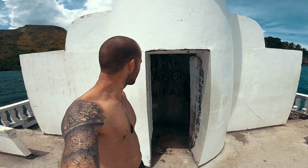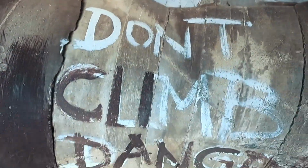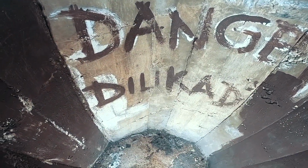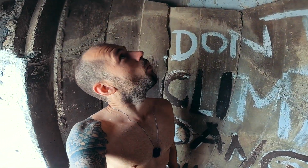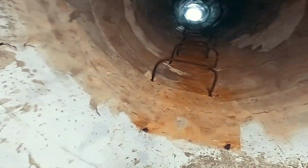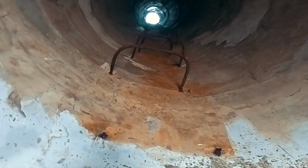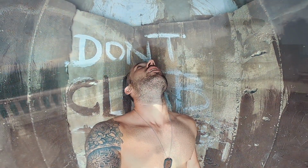Oh, there's no gate. Oh, and there is a ladder. Don't climb, danger, delicate. Well, on the channel, I think a common misconception of Fearless and Far is we like to do things that are dangerous. I like to make calculated risks if I feel like I can do so safely. While there is a ladder, it does say danger, do not climb. That ladder, the steel, if I can show you, is almost completely corroded by sea air. And while that view up there would be breathtaking, I imagine, it's not worth one of those pieces of ladder breaking.